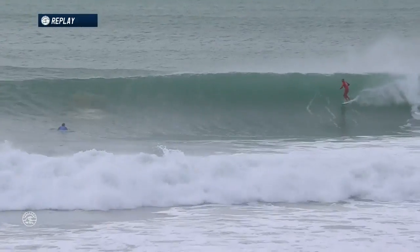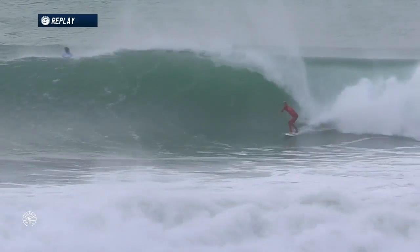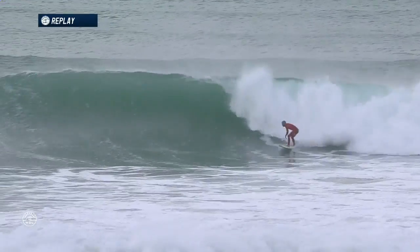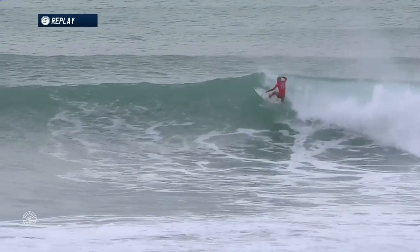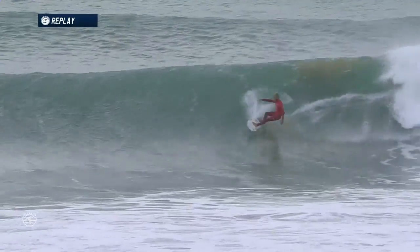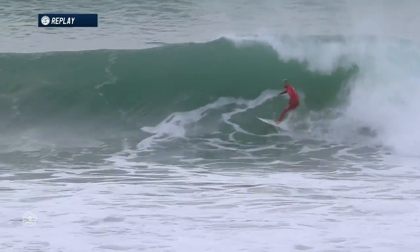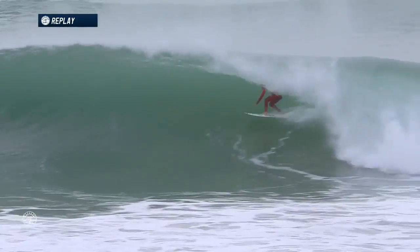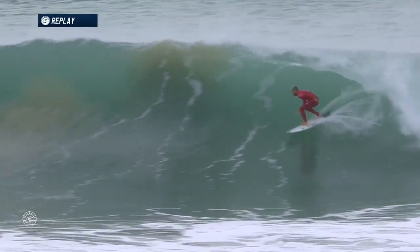You look at his last 3 heat performances, 18 points plus, a couple of heats into the 19-point range. But on this wave, that first turn was so solid. He's back into the 9s once again. If you were to look at the scoreset, 2 beautiful turns on the outside, but then, oh, look what we got on the inside section. 1 barrel, very fast, and then look at this section.